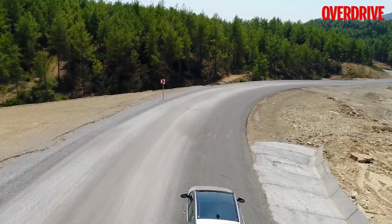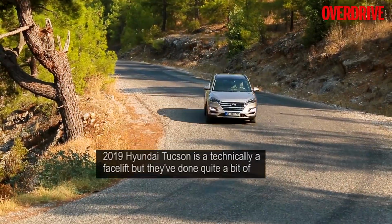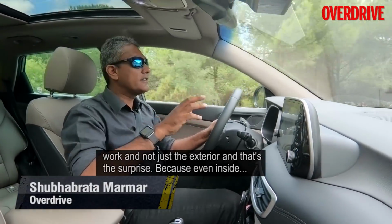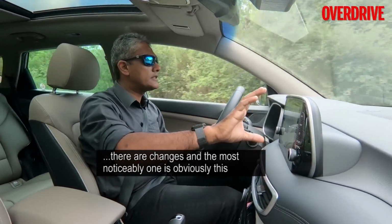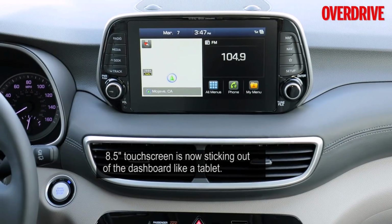The 2019 Tucson is technically a facelift, but they've done quite a bit of work, and not just on the exterior, and that's the surprise. Because even inside, there are changes, and the most noticeable one obviously is that this 8.5-inch touchscreen is now sticking out of the dashboard like a tablet.